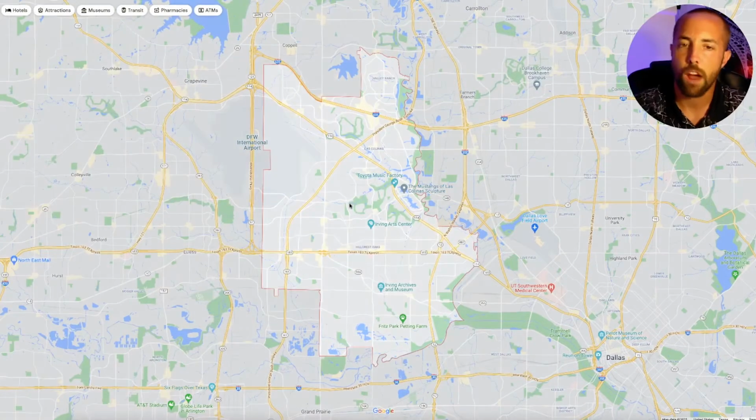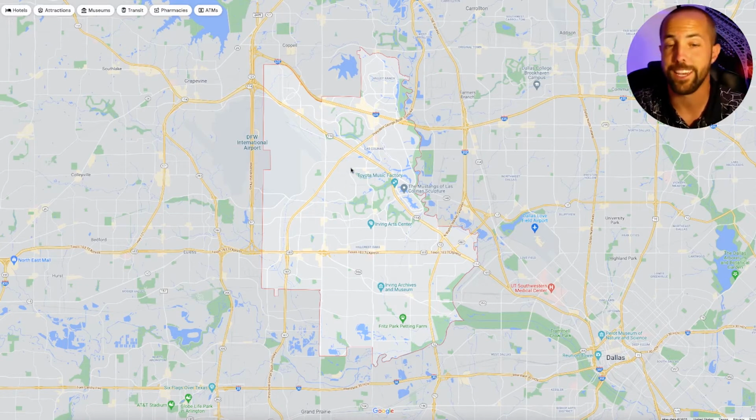So without further ado, let's jump over to my computer and I'll take you on a full map tour of Irving, Texas. All right, welcome to Irving, Texas, this highlighted area right here. We're gonna dive into this whole area. Irving's pretty big, but we're gonna dive into it here today.